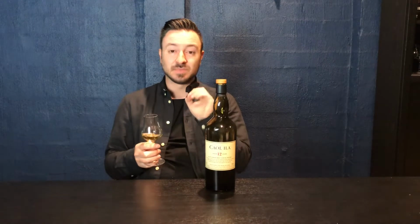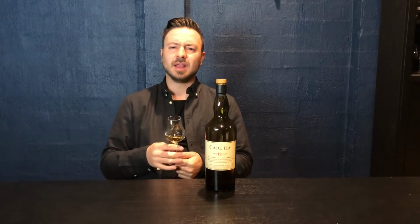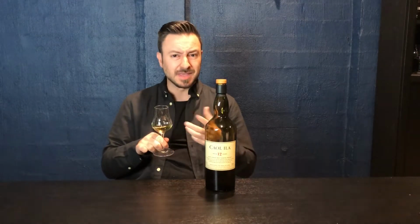Now, I will normally find citrus and green olive in many Caol Ilas, and that includes independently bottled Caol Ilas as well. The younger stuff, especially.